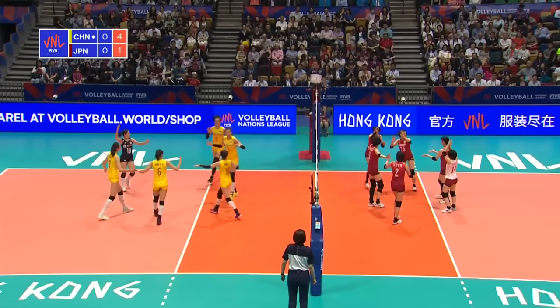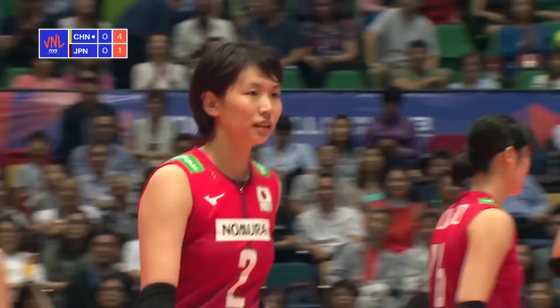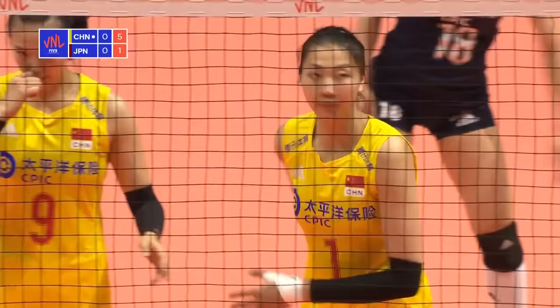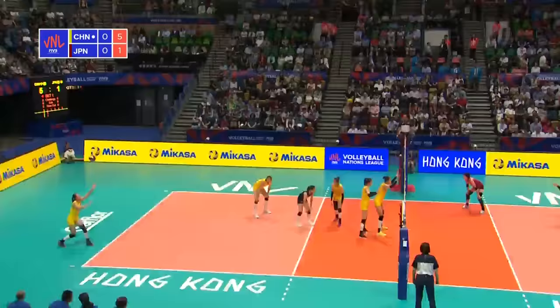Nabea with a wonderful spinning shot cross court, but they've missed it. Opportunity for Japan to challenge, but they're not going to. The distinctive eyewear of Nabea. But just getting that one wrong, so 5-1. Good leave.